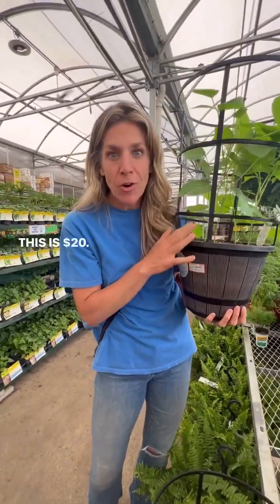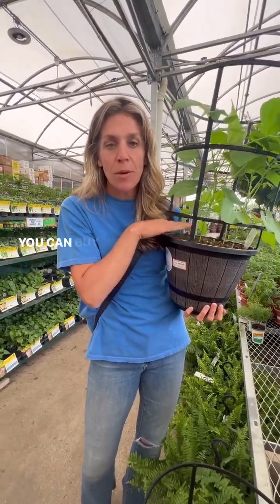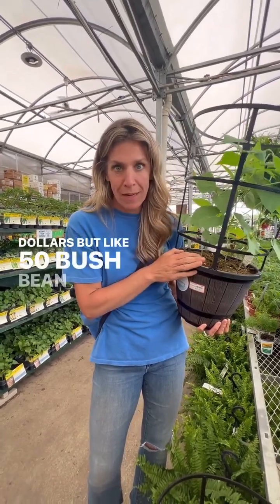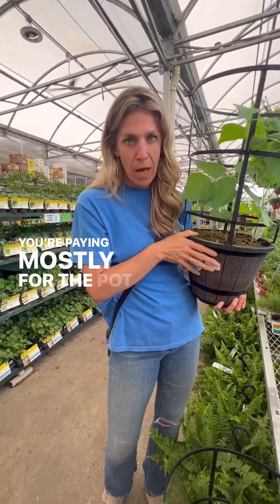This is $20, $19.98 for 4 bush beans. You can buy a package of bush bean seeds for like $3, like 50 bush bean seeds. I don't even know why we need this thing. You're paying mostly for the pot and the soil.